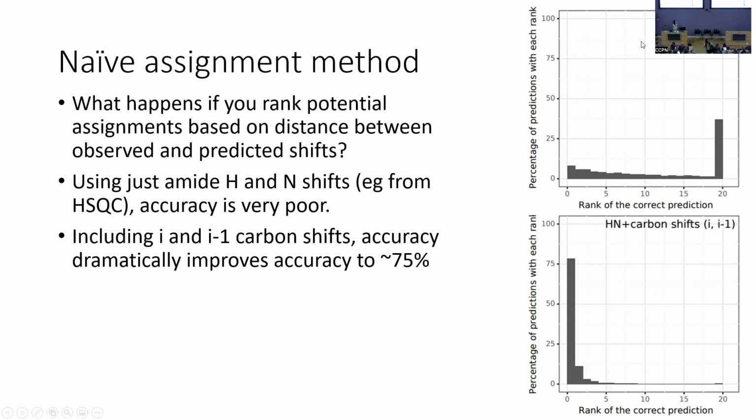And so, it's covered up by this label, but this top graph is if you're just using the HSQC, just using the proton and nitrogen chemical shifts. What you find is that the correct prediction is not very high in the rankings. The predictions are just not accurate enough. There are too many other peaks that end up falling closer by chance. So assigning from an HSQC alone and predicted shifts is not going to work.